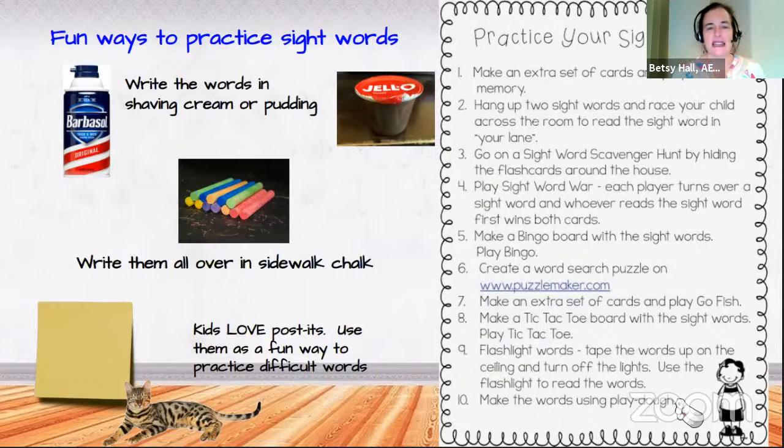The main idea here is that sight words have to be learned automatically, and it takes repetition. Some kids can learn them with just practicing a couple times. Other kids need practice and practice and practice. And the more ways you can find to do that, the more kinds of input you can offer, the better for your child. And you can have fun doing it too.